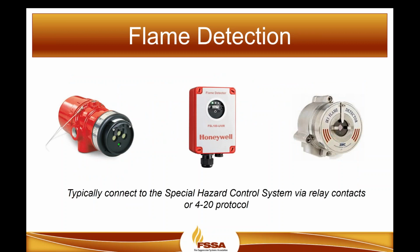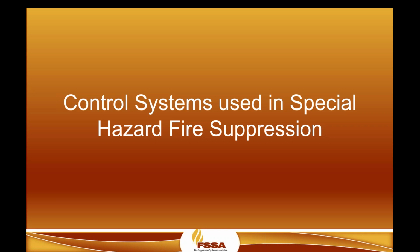So we looked at an overview of what a special hazard fire suppression system is. We talked a fair amount about some of the detection and the different technologies, different capabilities. Jeff did a really nice job explaining where they apply, some of the benefits, as well as some of the things to watch out for with some of those different technologies. Now, all of those input devices that we've talked about thus far need to connect into something. They need to connect into a control system that can be used for special hazard fire suppression.